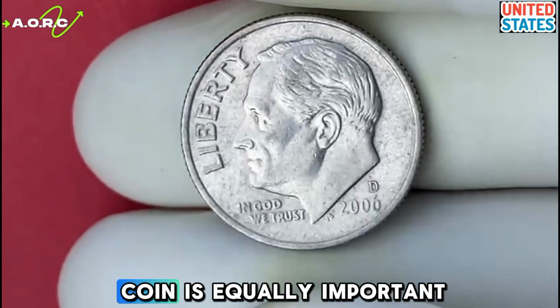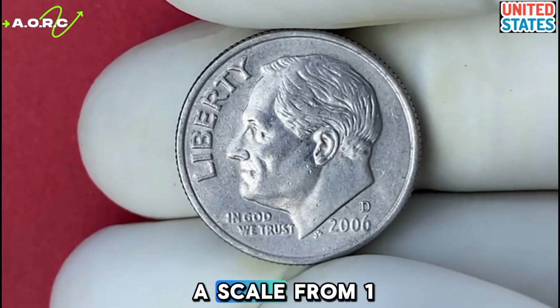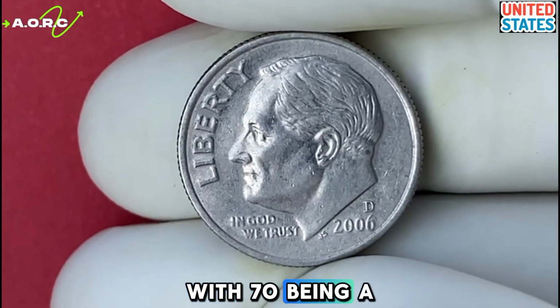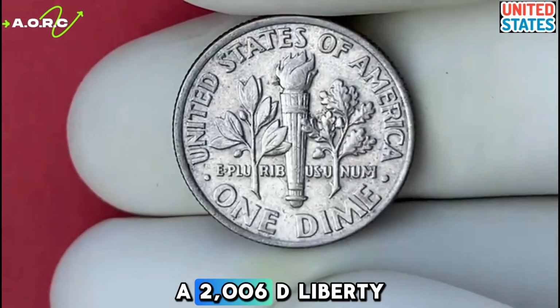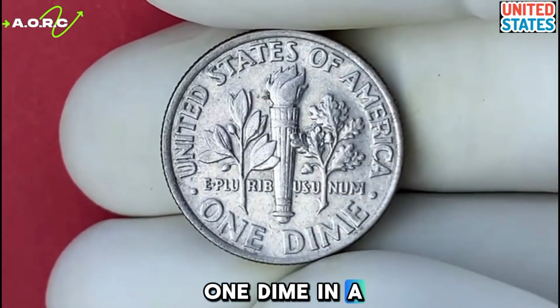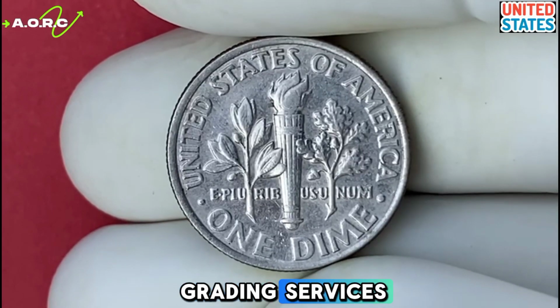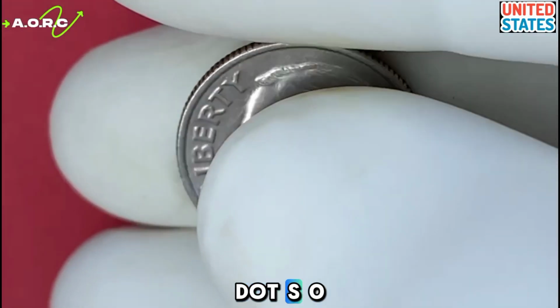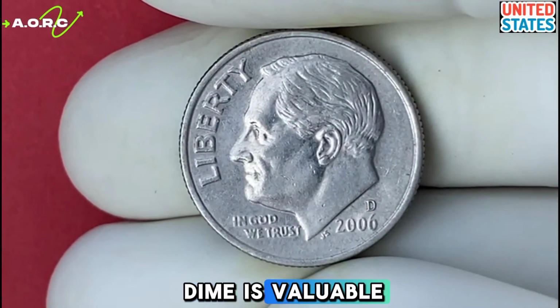The grade of a coin is equally important. Coins are graded on a scale from 1 to 70, with 70 being a perfect, uncirculated specimen. A 2006 D Liberty 1 dime in a high grade, especially if certified by professional grading services, can fetch impressive sums. So, how do you know if your 2006 D dime is valuable?